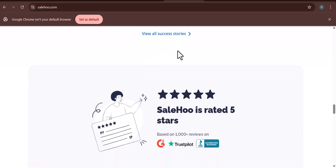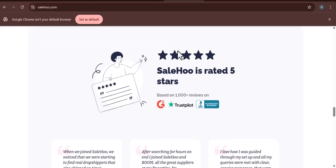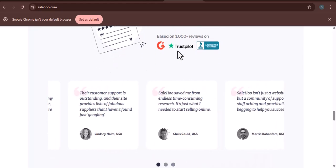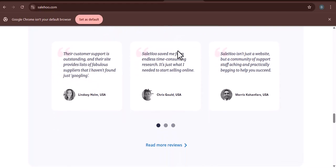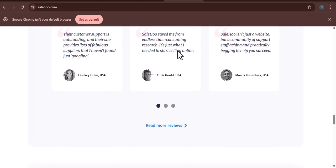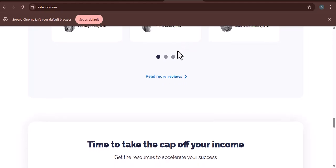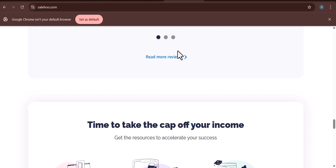Now, let's talk about SaleHoo. SaleHoo's approach is a bit different. Instead of direct integration, they provide a searchable directory of over 8,000 suppliers. You can filter your search by product category, supplier type, and location. They also offer market research tools, which can help you identify trending products and profitable niches. SaleHoo's directory includes a wide range of suppliers, from large-scale manufacturers to small, niche wholesalers. This gives you access to a broader selection of products and potentially lower prices.